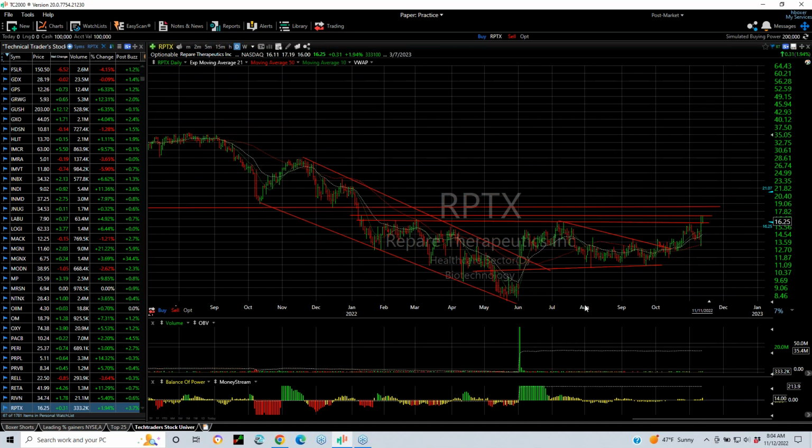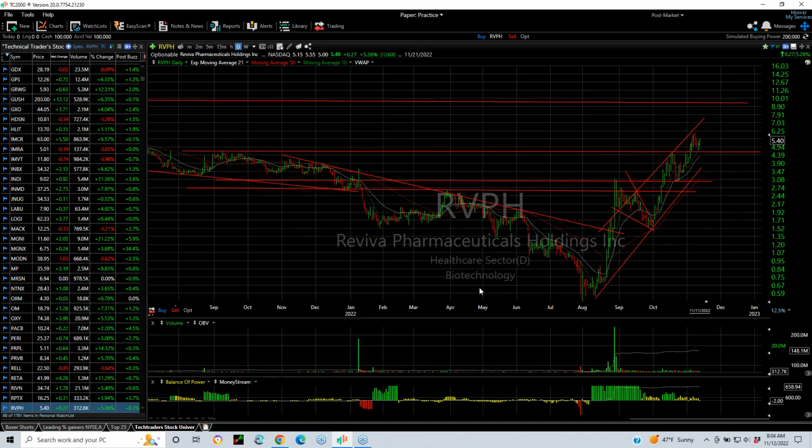Biotech Repare Therapeutics spiked up in June, consolidated for months in the coil, and now breaking out again. This is the highest level since last January. It looks to me like it's going to break and run into the low to mid 20s.